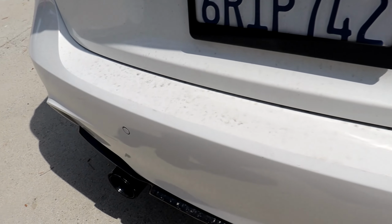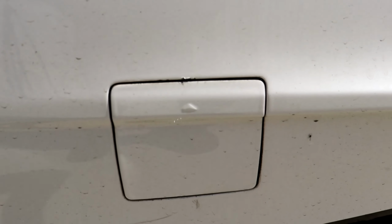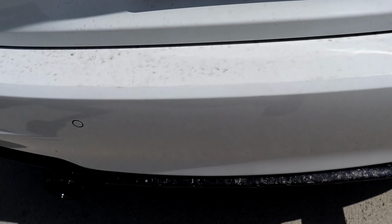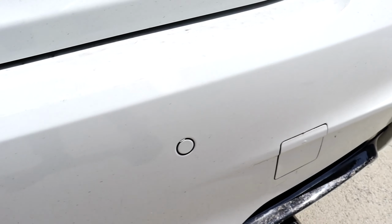Now, moving down here to the rear bumper. Now, the car is kind of dirty, so you can't really see it, but there are some scratches right here. You can see it right there. And it doesn't really look that clean around the tow hook cover right here. So there's just a bunch of little scratches and abrasions on this part of the bumper right here. You can't really see it on camera because it's dirty, but yeah, there are some scratches there on the paint. And you can see right here also there's another little scratch.